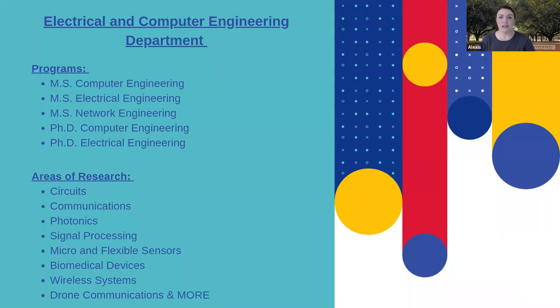One of our largest departments is the electrical and computer engineering department: computer engineering, electrical engineering, and network engineering. If you've looked at our website recently, the network engineering program used to be our telecommunications and network engineering program. They did some updates and renamed it, but it's still the same program. Some of the fun things this department is doing include working on drone communications. We have a lab where students can fly drones within a contained area, and they are also working with biomedical devices and wireless systems. Again, a lot of opportunities for research.